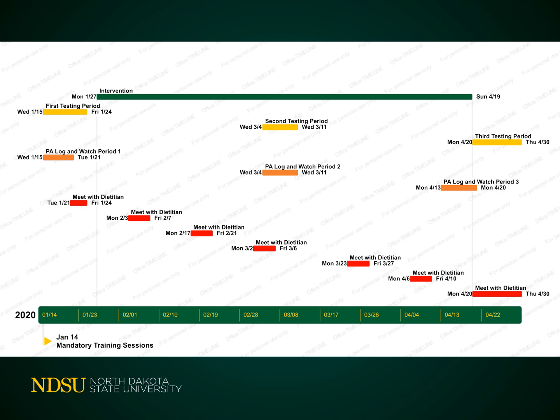This is a brief timeline of our study. Now, it's fairly complicated. I wanted to highlight a few things. The green bar running across the top, that represents our intervention period. So the time in which you'll be dieting and exercising. The yellow bars just beneath it, those are our testing periods. So there's 3 of them. There's that first and there's that last testing period. There's also one in the middle. Then in addition to that, in orange, we have different periods where you're going to be logging your physical activity and wearing a little physical activity tracker. And then in red, you'll be logging your diet and meeting with the dietitian.